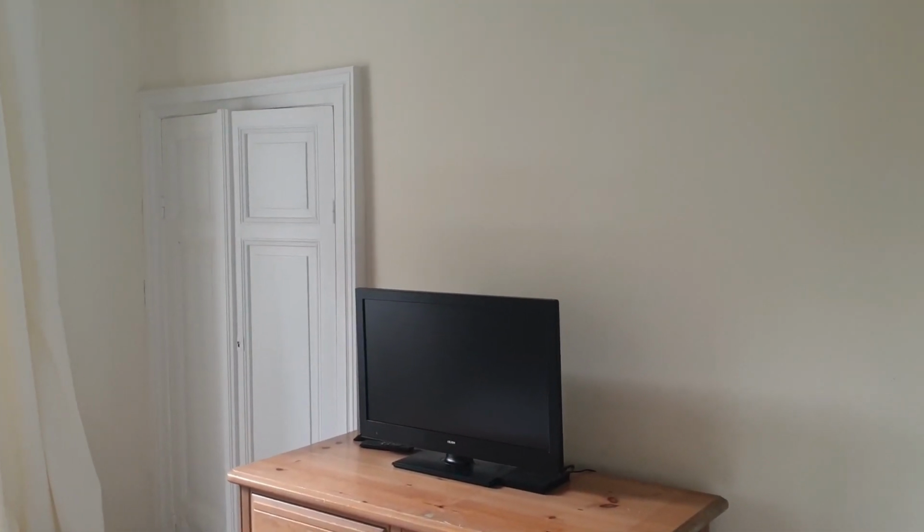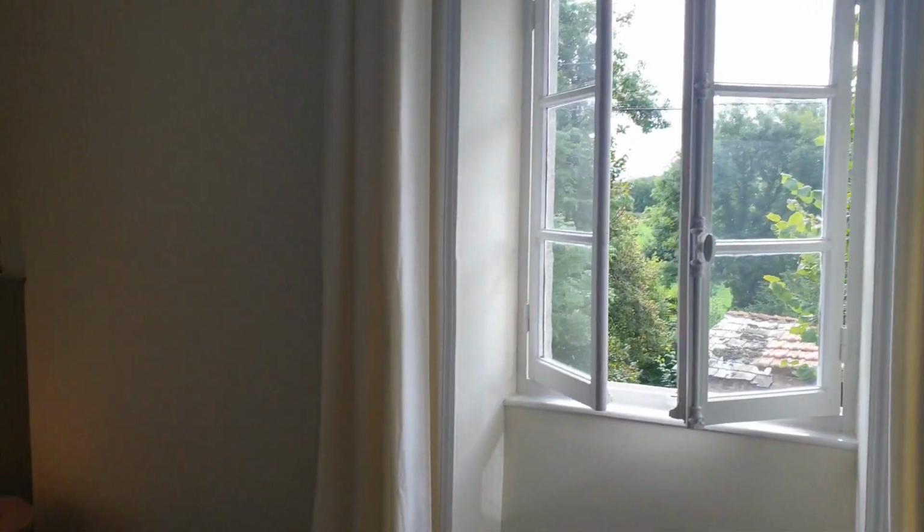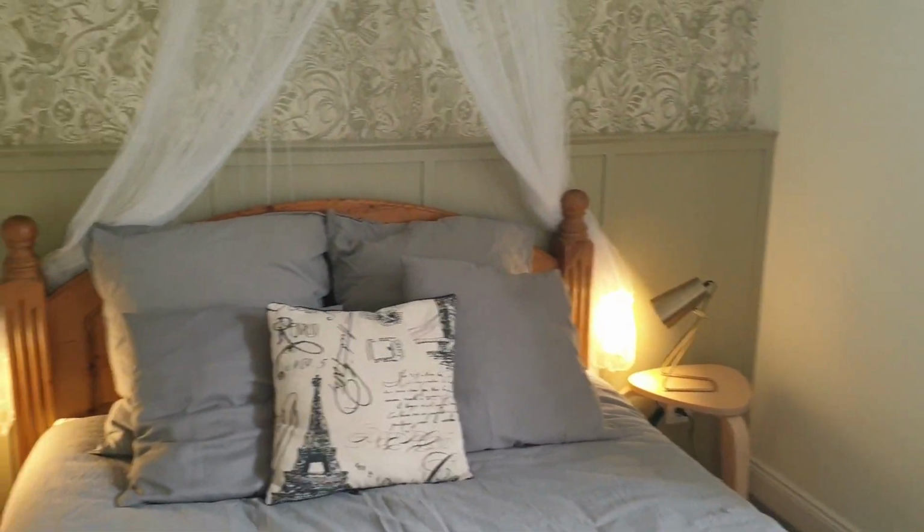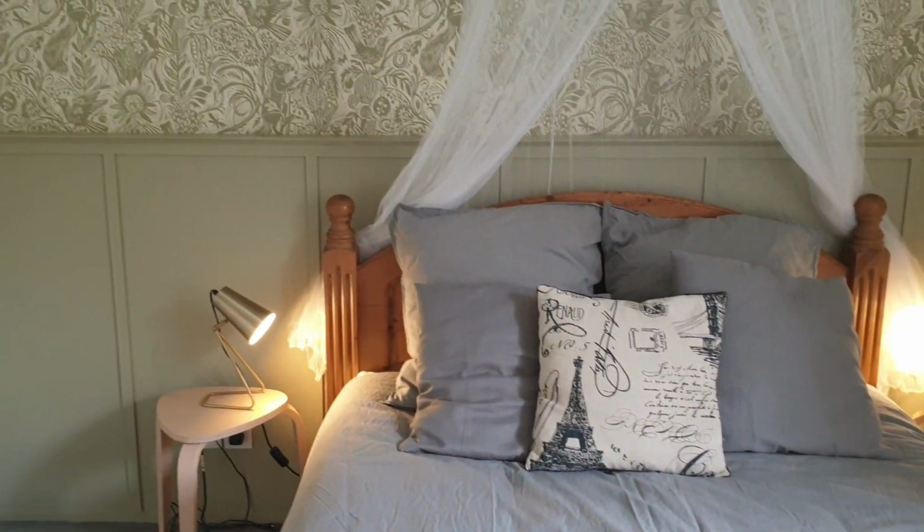We've also got to put some pictures and paintings up. So that's sort of next, the small details. So yes, nice guest bedroom.